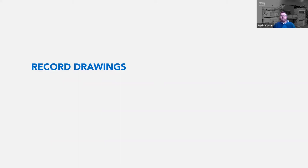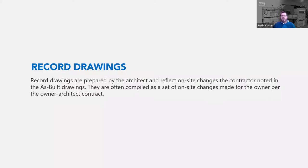This definition reads, record drawings are prepared by the architect and reflect on-site changes the contractor noted in the as-built drawings. They are often compiled as a set of on-site changes made for the owner per the owner-architect contract. This is not always mandatory, but in general, some formal architectural services create these as one of the late tasks of a building project. And of course, everyone here takes the time to do this on every project, right?